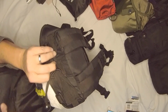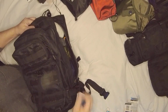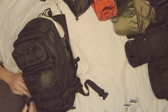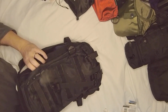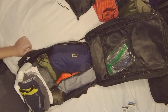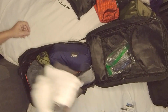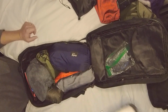First thing that I want you to notice is that this is a clamshell design, okay? So I can actually open this up completely. Okay. First thing I have here, undies. 2 pair of undies, a couple pair of socks. Okay, that's going to be important. If I'm never coming home, I need undies and socks for sure, right?